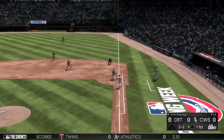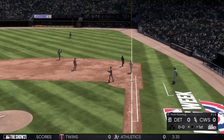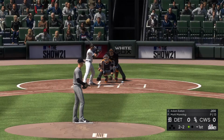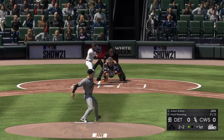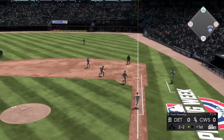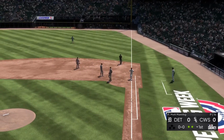So he's gonna get him to ground out to first, flipped on to Manning, who runs and covers first for out number 1. Next up, Adam Eaton with a 2-2 count, and he's also going to hit a ground ball to first. That will be fielded, flipped on to Manning, who runs and covers again, out number 2.